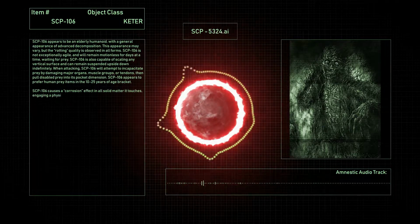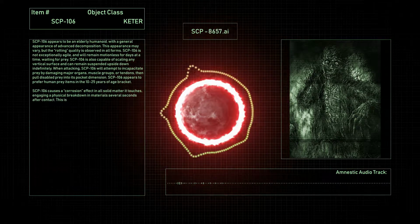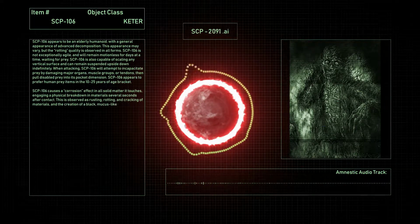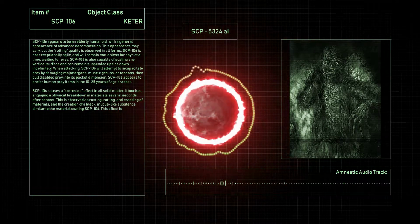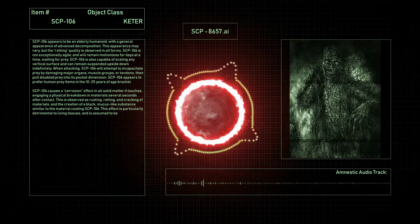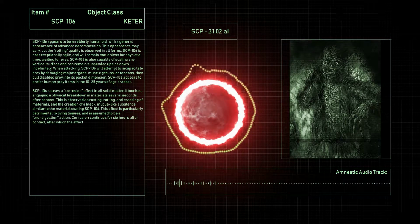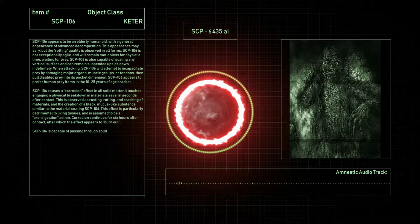106 causes a corrosion effect in all solid matter it touches, engaging a physical breakdown in material several seconds after contact. This is observed as rusting, rotting, and cracking of materials, and the creation of a black, mucus-like substance similar to the material coating 106. This effect is particularly detrimental to living tissues, and is assumed to be a predigestion action. Corrosion continues for 6 hours after contact, after which the effect appears to burn out.